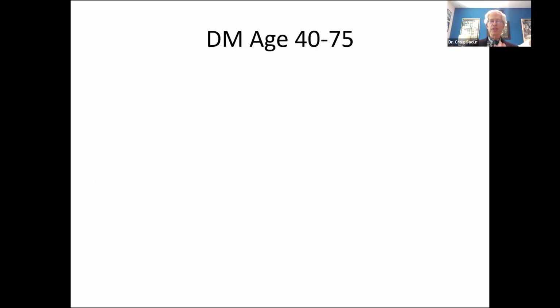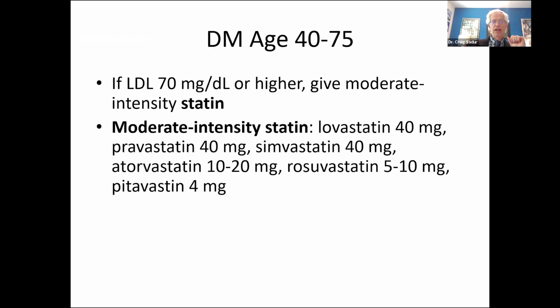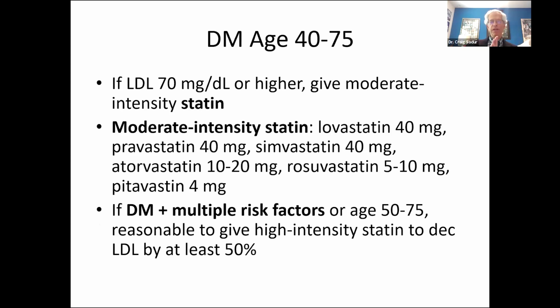Now, for both of these patients, they have diabetes, and they're between ages 40 and 75. So if the LDL is 70 or higher, give a moderate intensity statin at the very least, but you're going to remeasure to see how effective it is. The moderate intensity statin, just a reminder: lovastatin 40, pravastatin 40, simvastatin 40, atorvastatin 10 to 20, rosuvastatin 5 to 10. And if there's diabetes and multiple risk factors, which he has, or age 50 to 75, which he is, it'd be reasonable to just go right to the high intensity statin to cut that LDL by at least 50%.